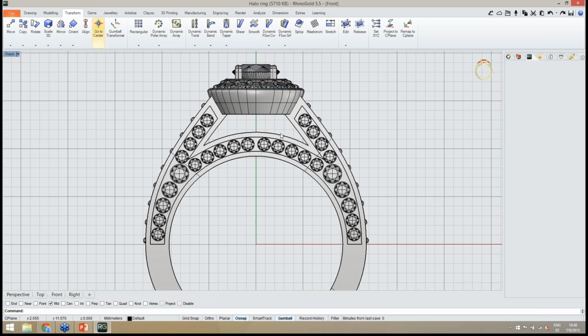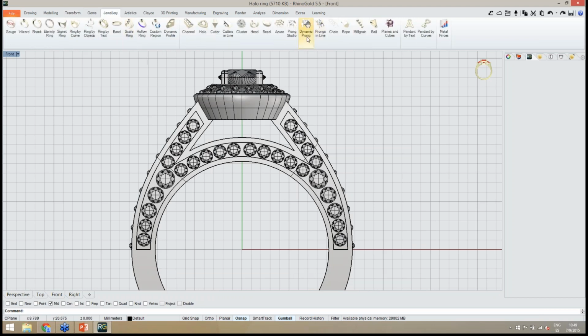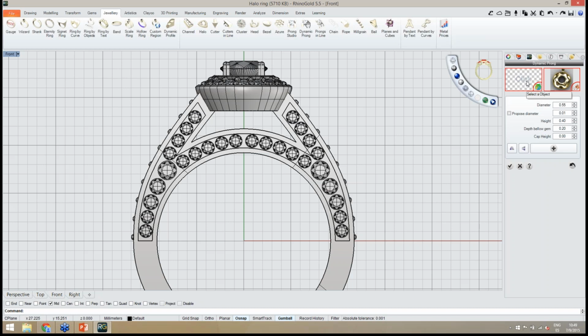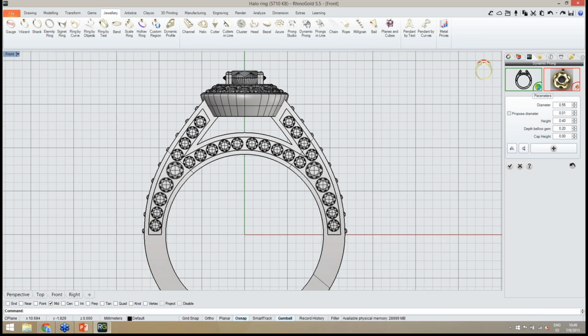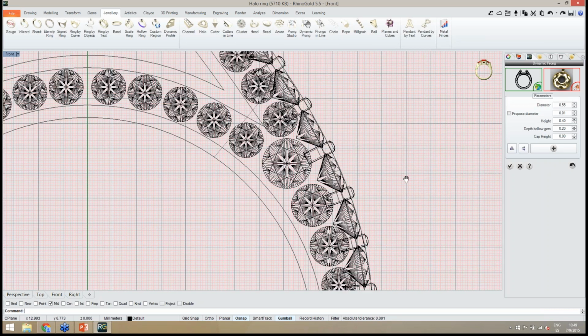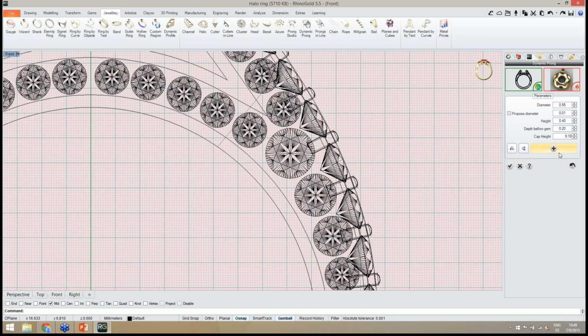OK, so now in this step, I'm going to define the prongs for these gems, and under the jewelry tab, I'm going to use the dynamic prong tool. So the first step, I need to select the reference object, the object I want to use as reference. In this case, it will be the ring shank. And after this, I just need to define the position for the prongs. Of course, I have all the parameters in here, the diameter, the cap 8 in this case, I'm going to define 0.1 millimeters, and I just click on Add.